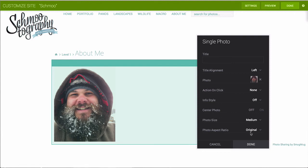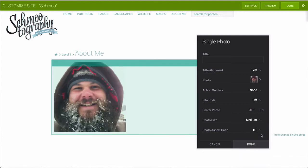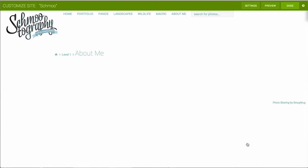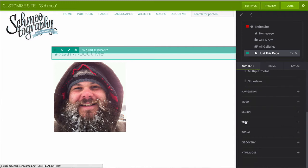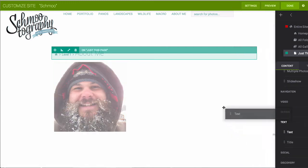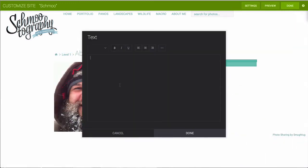That's like an OS. Yeah, you can change your aspect ratio. Maybe you want a square crop on it. We'll make it square. Click Done, and to add text, all you need to do is find the text on the Content tab, drag it onto the page, give it some text. About Me page, and you can change the size of it. This is a pretty basic text editor right now, but we'll be adding more options as we go.